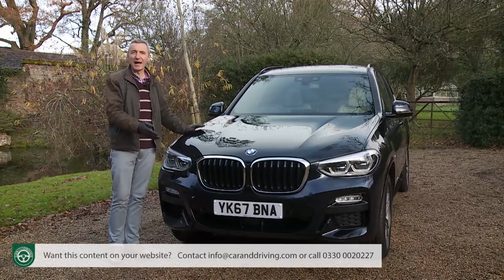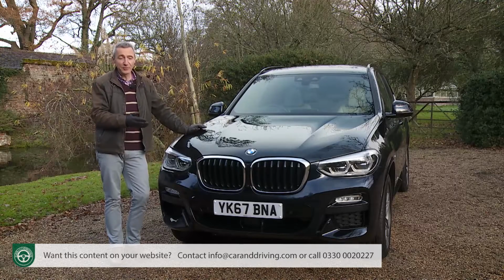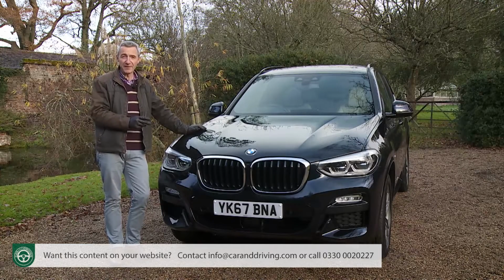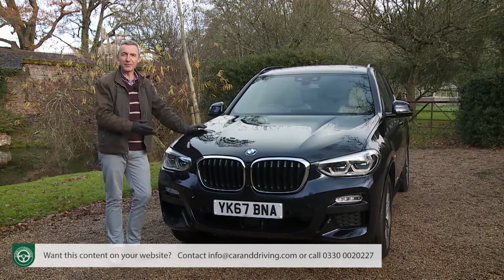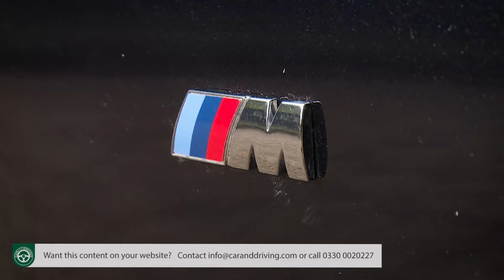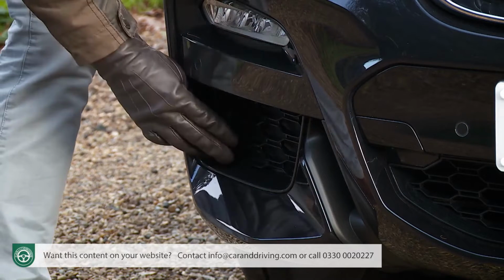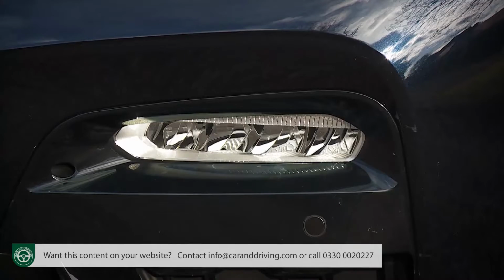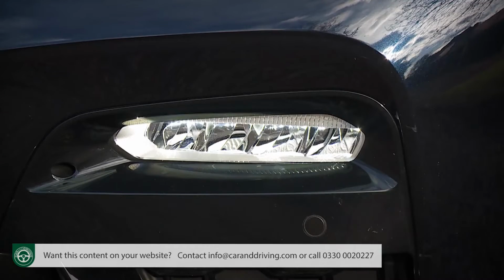Now lower down, as usual with the brand's cars, there are two different styles of bumper. There's one for the mainstream trim levels and this more aggressive rendering for the M Sport and M Performance models with these more overt corner air intakes. Above base SE spec, these slim LED fog lamps are standard.